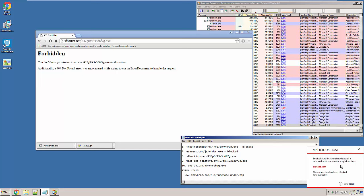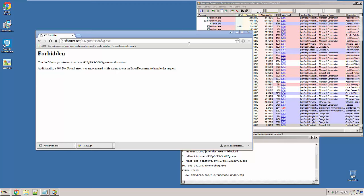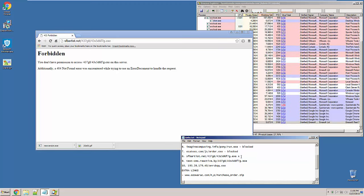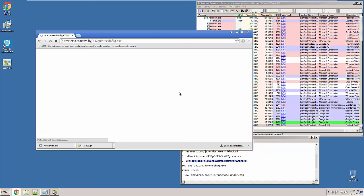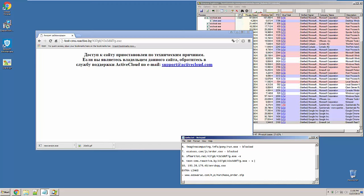Because it says it's blocked. So, did it do anything with this one? Hold on. I don't think it... No, it didn't. Okay, so this one's blocked. Or dead. Sorry. Not blocked. I cannot talk today. Noted. Alright. Something support active cloud. So I'm assuming this is probably dead. Probably taken down, I assume. So we'll say dead on that one.